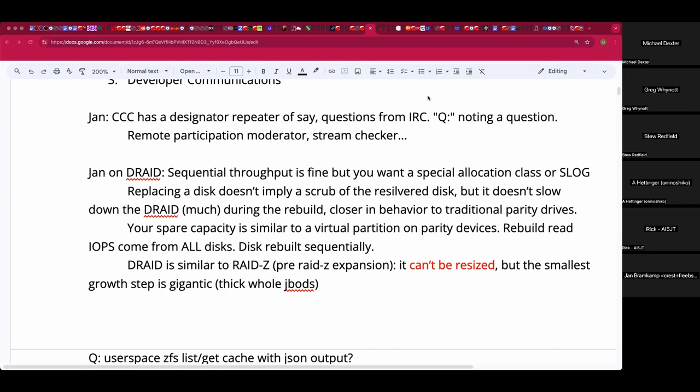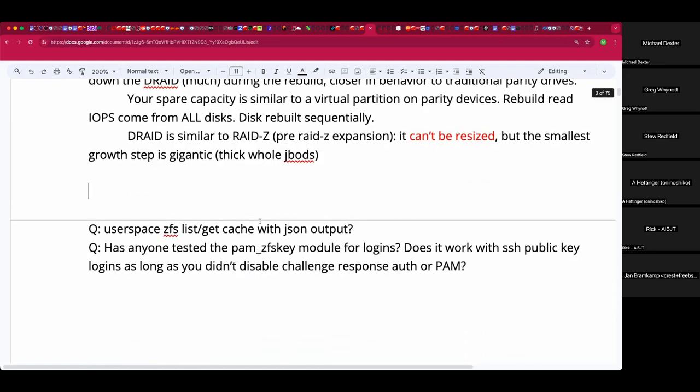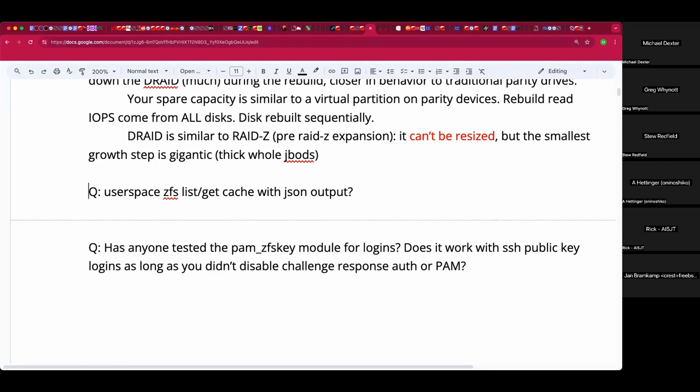So moving on. Jan, you have another topic: user space ZFS list and get cache with JSON output. Yeah, tear through that one if you will.